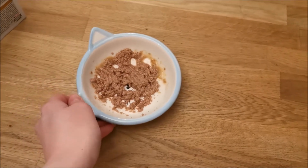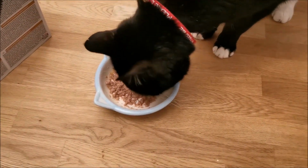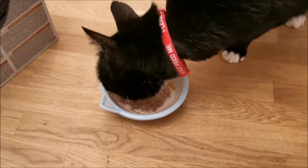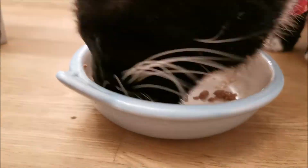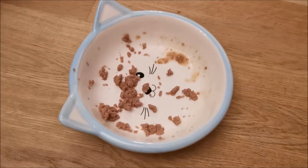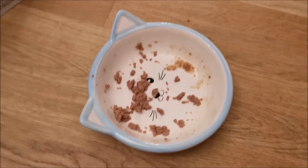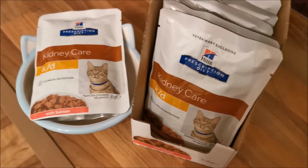Okay, so here it is mashed up. I will say that it has more sauce in it than the Royal Canin, so it's easier to mash it. So he's leaving a bit of it. I wouldn't say it's a terrible result, but he has left a bit, so we'll see how the other ones go. So we've tried the Purina, and now we're going to try the Hills.